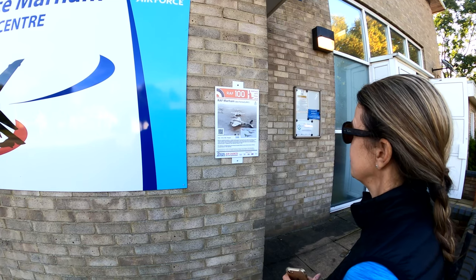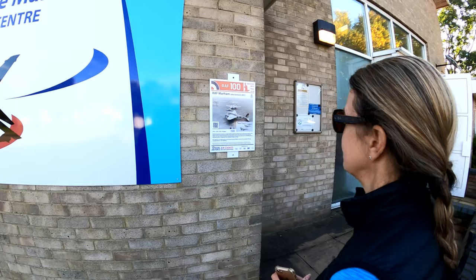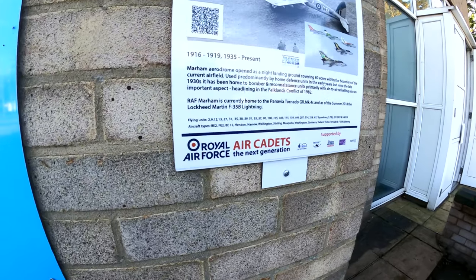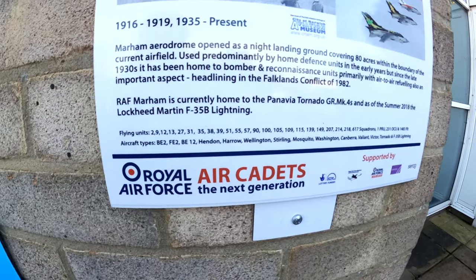RAF Marham is currently home, and has been home, to the GR4s, and now the Lightning Force. That gives you all the different flying units that have been here as well, all the different aircraft types: the Canberra, Valiant, Victor, Tornado and F-35B.